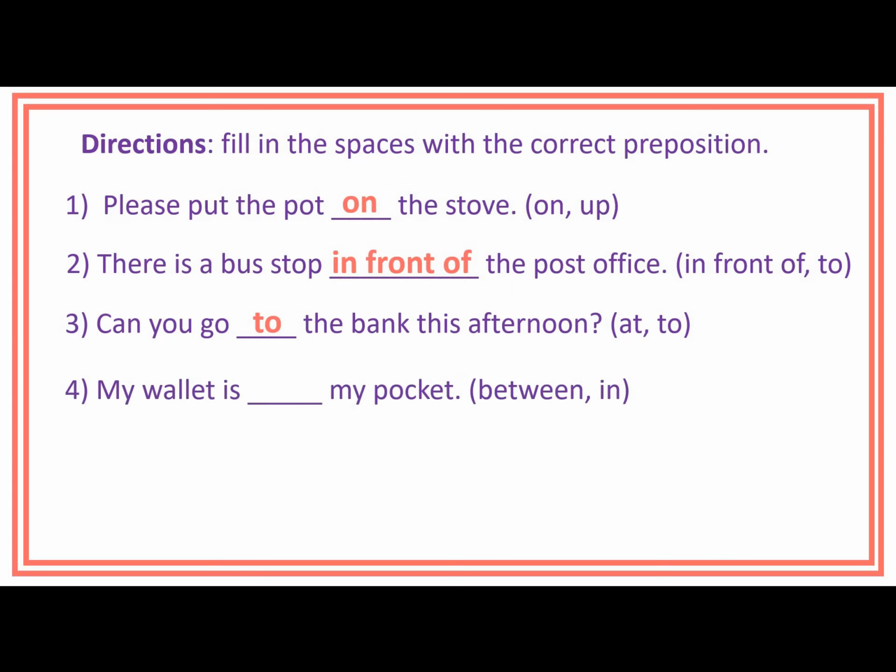Number four, my wallet is blank my pocket. The prepositions in the bracket are between and in. My wallet is in my pocket.